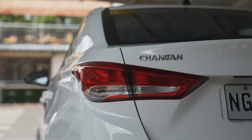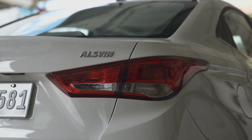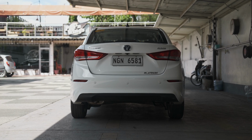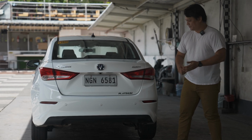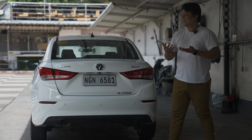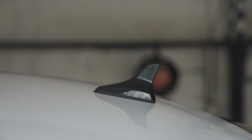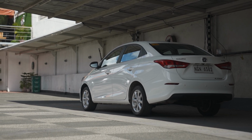Now the wraparound tail lamps carry over to the rear, which is my favorite part of the Changan Alsvin. If you notice, the boot actually is kind of scrunched together, giving you that more compact look. Simple is better. You've got your rear proximity sensors there for your parking. You've got a black strip at the bottom, but the only thing that I don't like about the rear is, of course, should I call that a shark's fin antenna? It looks kind of odd because it's differently colored from the body panels.